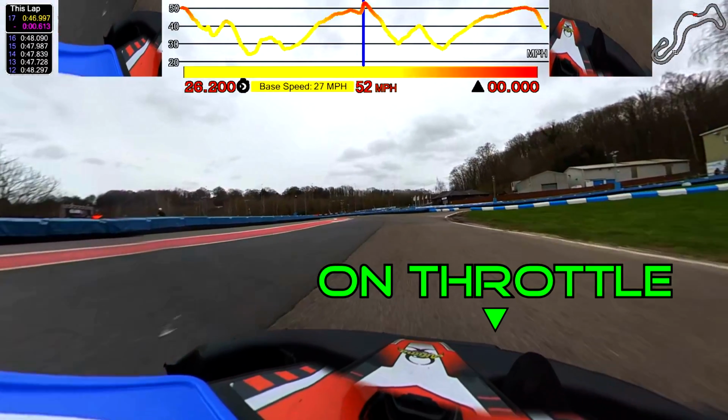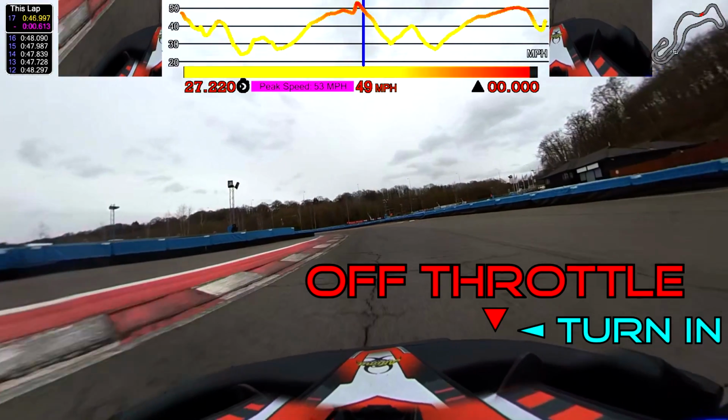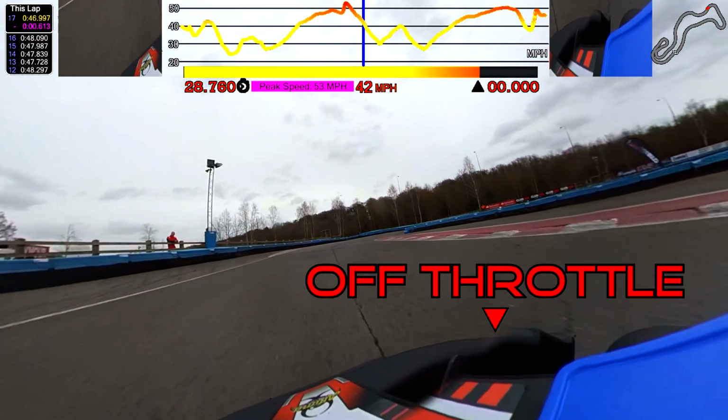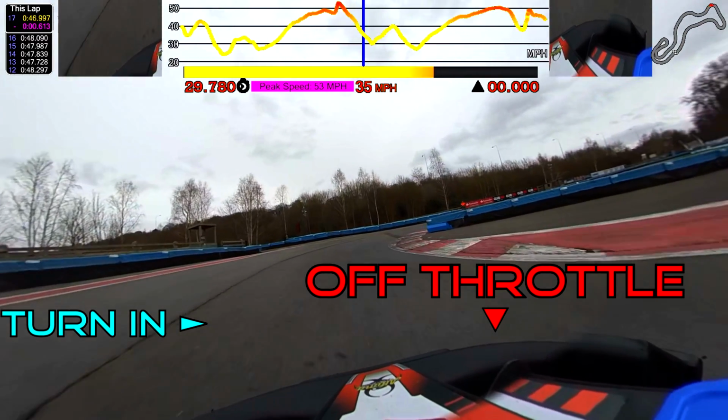You can see I'm on the right hand side of this change in tarmac here. As we turn left now, I'm off the throttle again to try and get on the left hand side. I could use a lot more curb there and save a few more tenths of seconds. As we get through Pullmans, I'm about in the middle of the track here, just on the left hand side of that crack in the tarmac, and then we turned right through Paddock.